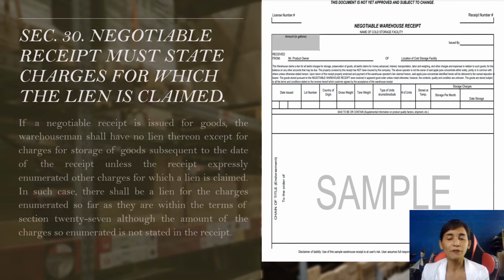Now here is an example of a negotiable warehouse receipt. Under Section 30, a negotiable receipt must state charges for which the lien is claimed. If the negotiable receipt is issued for goods, the warehouseman shall have no lien thereon except for charges of storage of goods subsequent to the date of the receipt, unless the receipt expressly enumerated other charges for which a lien is claimed. So in such cases, there will be a lien for charges enumerated so far as they are within the terms of Section 27, although the amount of the charges so enumerated is not stated in the receipt.